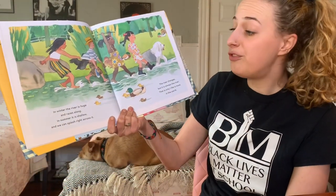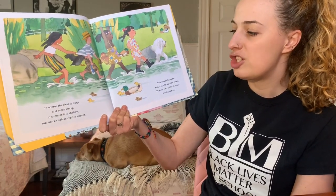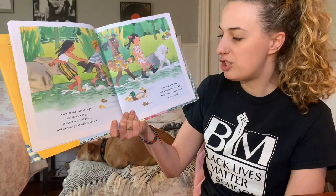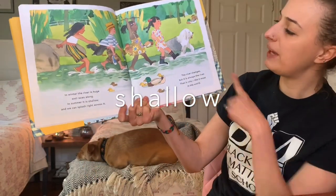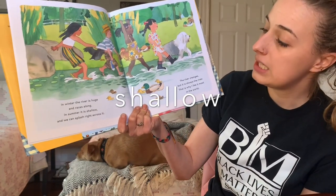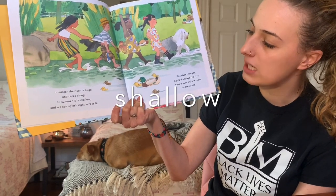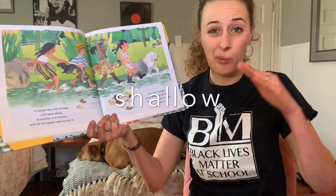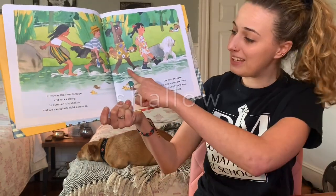In winter, the river is huge and races along. In summer, it is shallow and we can splash right across it. Shallow. What do you think that word means? I'll read it again. Take a look at the picture to help you think of the definition or what the word means. In summer, it is shallow and we can splash right across it. Yeah, shallow means the water is really low and they can walk right into the water. It doesn't go much past their feet.